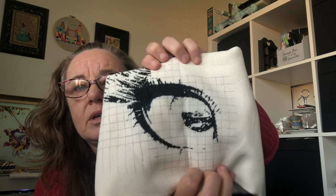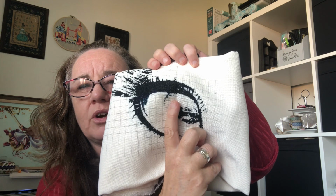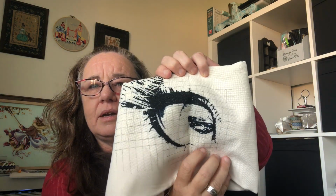And let me show you up close if I can. I'm currently stitching the third color into the eye, which is a very dark blue. Yeah, I really want to focus on the eye, and then I'm going to go back to the top to finish that up, because yeah, the eye is very interesting. Yeah, beautiful piece. Although, according to some people, creepy.